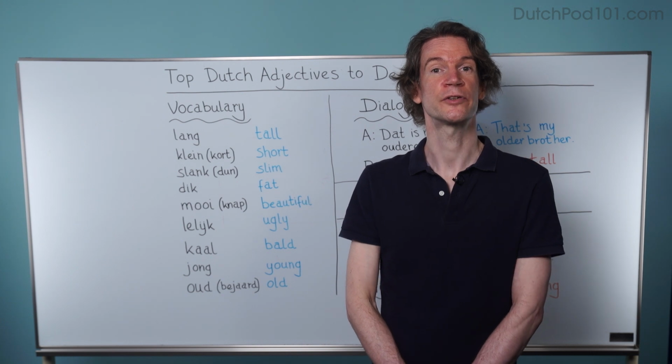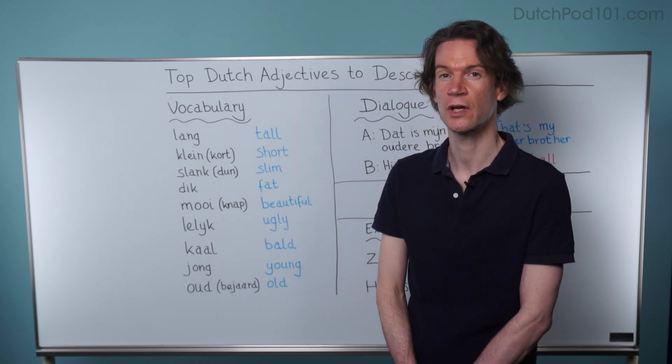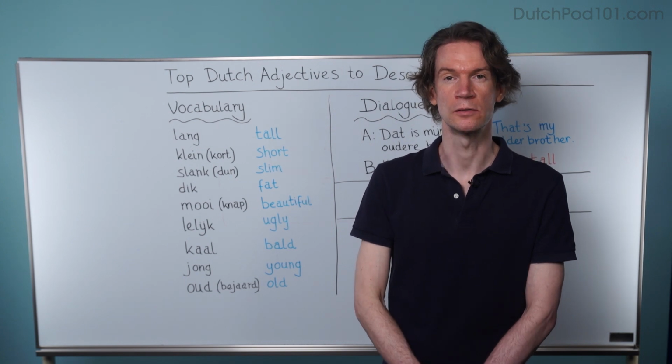Okay, let's look at the vocabulary. First we have the Dutch word for tall, which is lang.